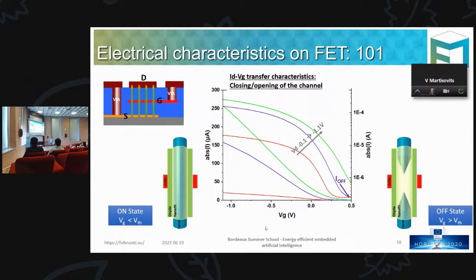So one thing that we look at is the IOFF, so the current when the transistor is off. We check the threshold voltage. That means where the transistor will go from the on to the off state. Starting from that, you can calculate the ION, so the value of current when your transistor is on, with adding 1 volt from there.